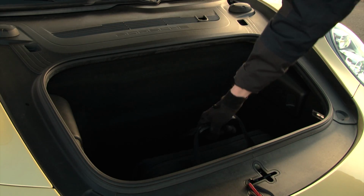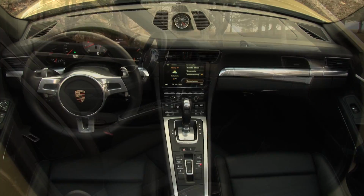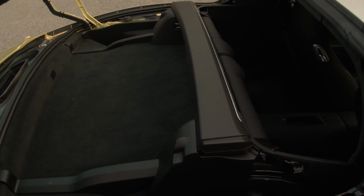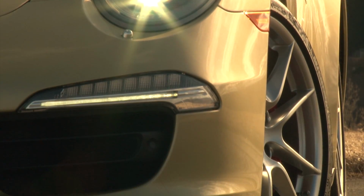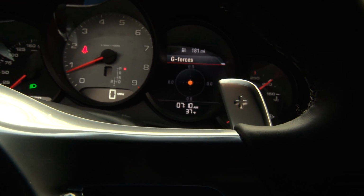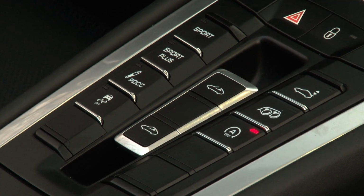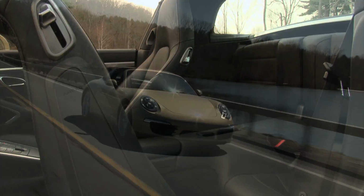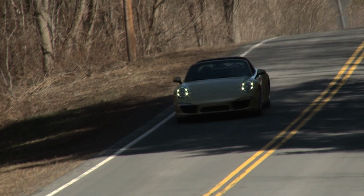Starting at just under $120,000 for the Targa 4S, and spec'd like this one with the typical litany of Porsche options, including this special order lime gold metallic paint, its MSRP of $149,730 puts it out of reach for most, but if you have the means, choosing this 911 out of the 21 models currently offered will certainly buy you some exclusivity with a side order of history.